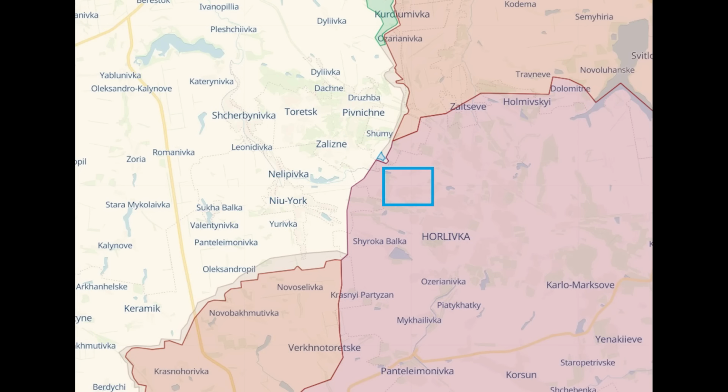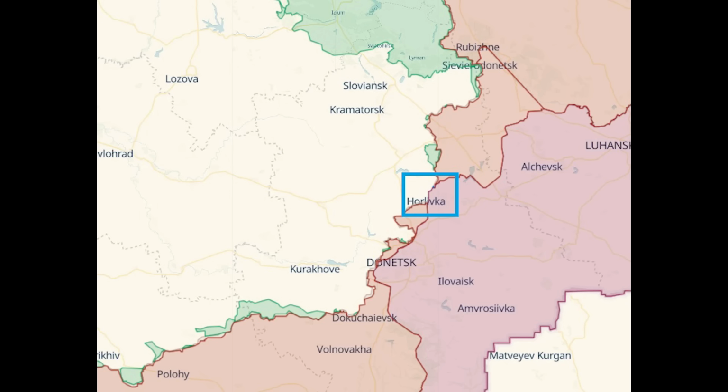Here's the situation in Horlivka at the moment. So this location was very close to the front lines in Russian-occupied territory. It's not too far from the spoil heap which Ukraine captured the other day. Zoomed out, you can see that this took place on the Eastern Front.